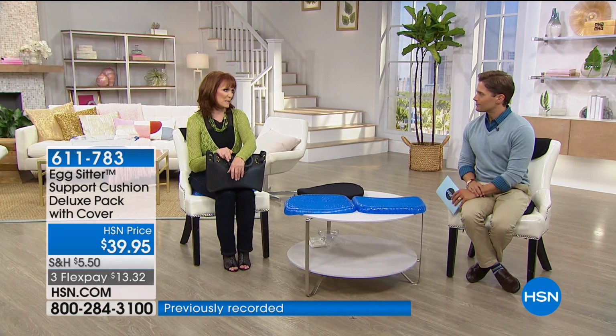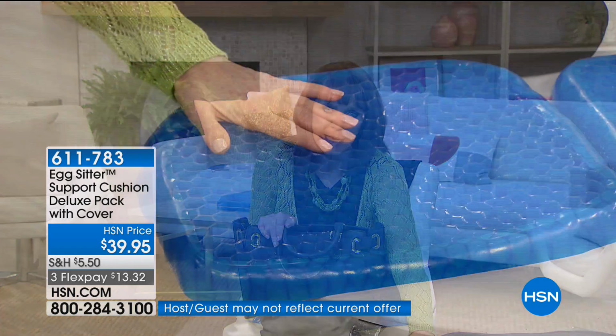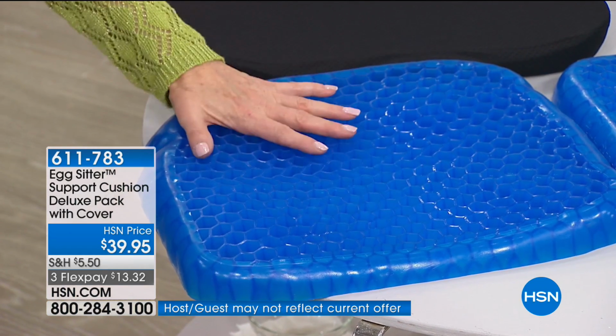Yeah, and that's the nice thing about it. If you have an accident on the other ones, you could wash the cover. This, you can actually submerge in water. You can take it to the kitchen sink and rinse it. If grandma, you know, has an accident and perhaps then there's urine on it, you can take care of that.